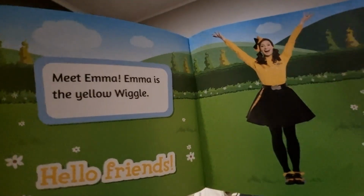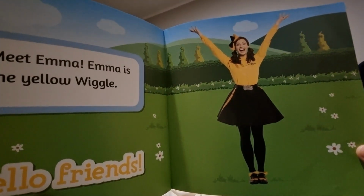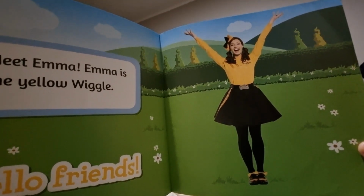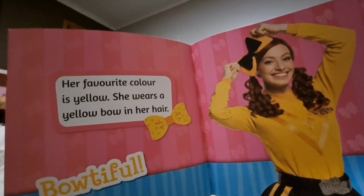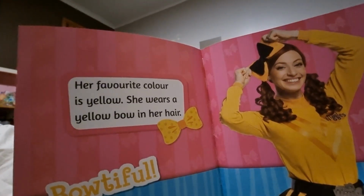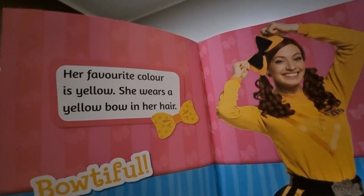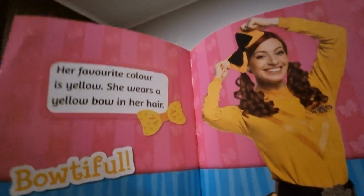Hello, friends. So, what color is Emma's dress? Shirt. The shirt is yellow. And the skirt is black and yellow. Good job. Next. Her favorite color is, can you guess? Yellow. Yeah. She wears a yellow bow in her hair. Beautiful.